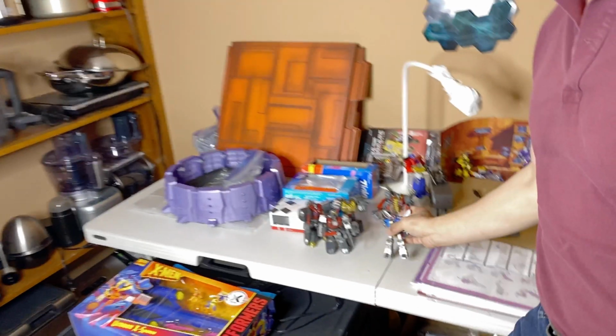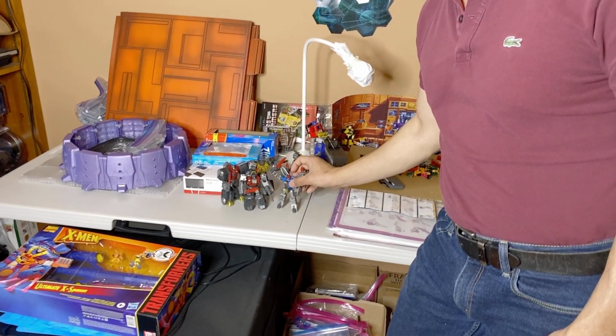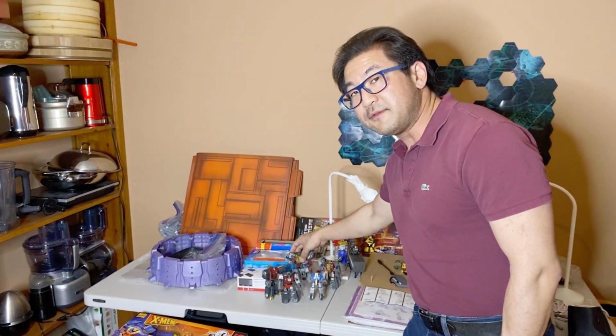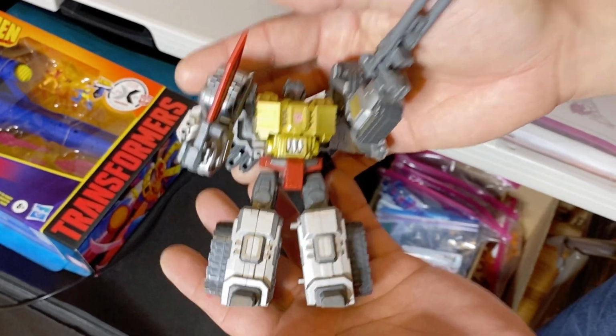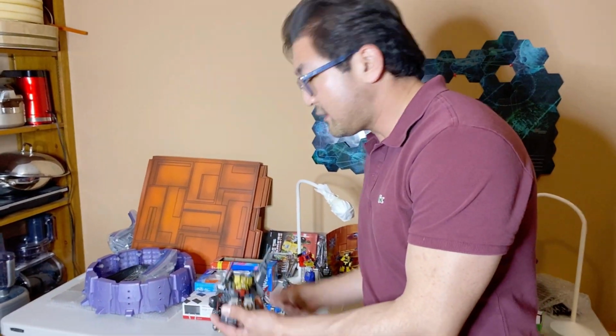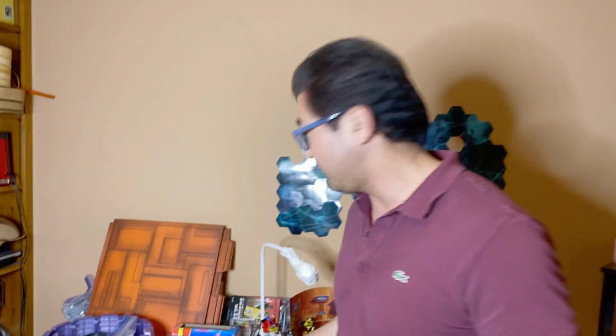These are probably one of the holy grails I found. These are the Legend Scale Dinobots that the Iron Factory made. They're nowhere to be found. I was lucky enough to procure them in Japan. These are modeled after the IDW Dinobots, which means they don't turn into dinosaurs. This is when they were on Cybertron. They turn into just military vehicles.